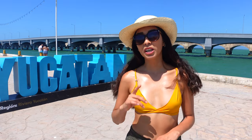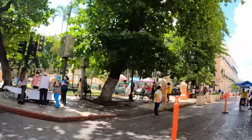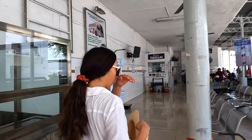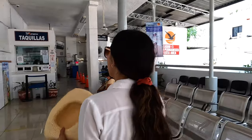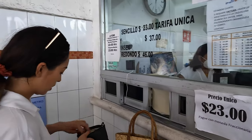Before we show you around, we're going to show you how we got here from Merida. From our Airbnb, we rode our bikes to the center of Merida to take the bus to Progreso. Finally made it. That bike ride in the sun was hot. Got our tickets.